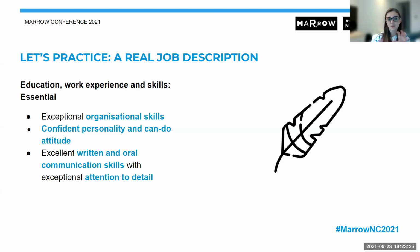But hopefully this is reassuring you that when you are going to look for jobs, Marrow is a really relevant example, as well as, like you said, the weekend jobs and things like that. Obviously they're really useful to include, but hopefully it can mean that Marrow can feature on your application in a really useful way as well.